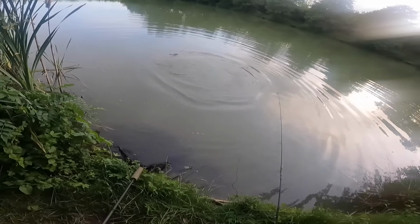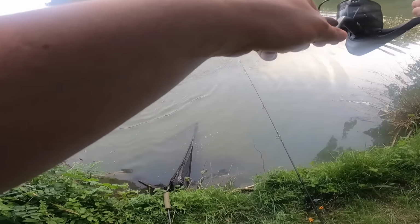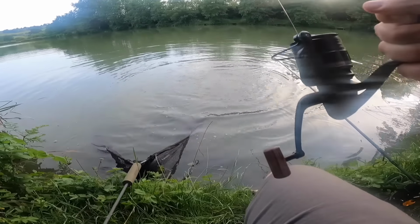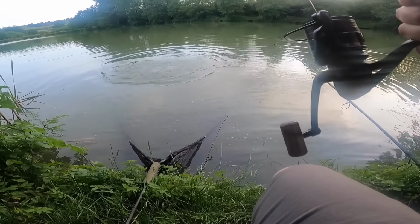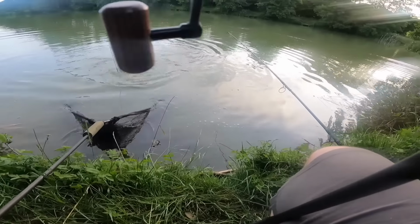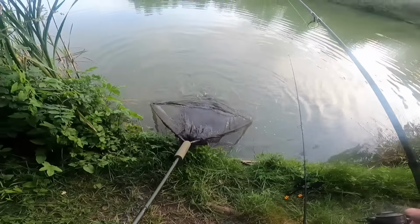Well, that's an absolute disaster. He's going to wrap himself around that rod now. Well, that's kind of turned into an absolute disaster, hasn't it? Why I don't like using slack lines. I think I won't be having them slack now. Oh god, what a mess.